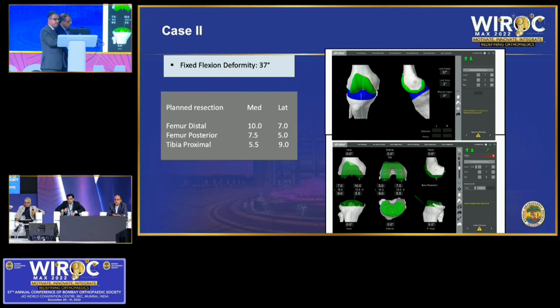And that's quite correct. It was about a 37-degree flexion deformity. Here, probably there will be an issue of slight flexion extension mismatch with flexion gap being loose, and we'll have to do what we discussed. That's the best thing for robot. This is where the robot will help us. Distal femoral resection is 10 mm over here as compared to conventional 8. And the posterior is a bit less.